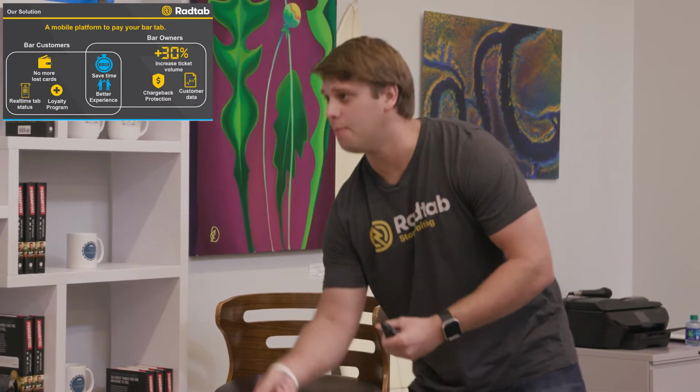Our solution is RadTab, a mobile platform that puts you in control of your bar tab. You can open, view, and close your tab directly from your mobile device. But it's just as exciting for our bar owners. We eliminate dine and ditchers and increase chargeback protection.